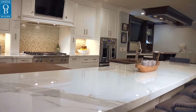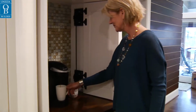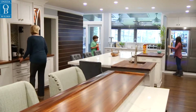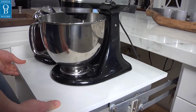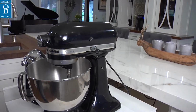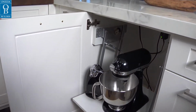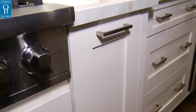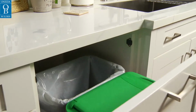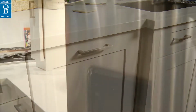I really wanted an open floor plan, lots of movement, an area that I can use for coffee, that they can get to at the kitchen for breakfast, snack in the afternoon. Another really awesome feature right below the countertop, I just pull out my mixer, boom, there it is, piece of cake. Another really cool feature is the soft close doors. They're just perfect. My trash can, all I have to do is tap it with a knee or tap it with an arm and it slides right open. I don't have to get my dirty hands all over it.